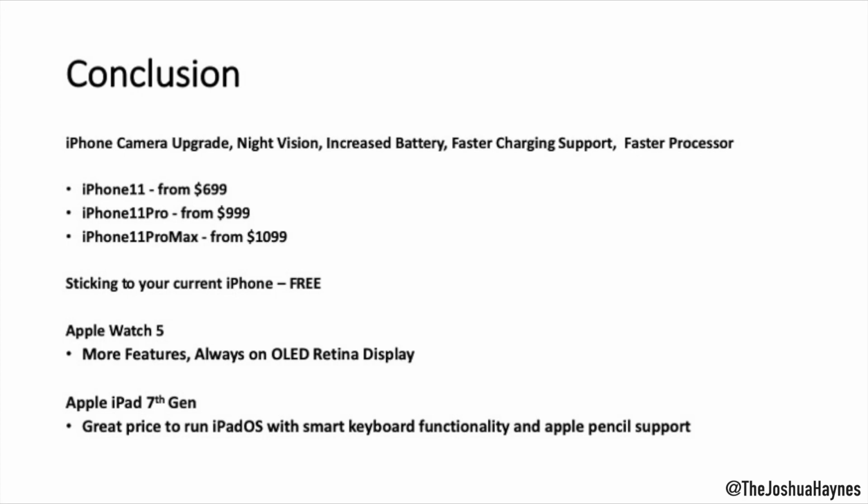The only difference with the Apple Watch Series 5 with Series 4, personally, in my opinion, that's a game changer, is the always-on OLED Retina display. In my case, that is something that I can see myself using more and more of. But if you have an Apple Watch Series 4, honestly, I wouldn't upgrade. If you're upgrading from like a Series 2 or Series 3, that's when I would consider having that upgrade.